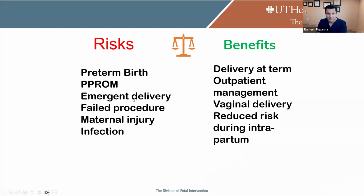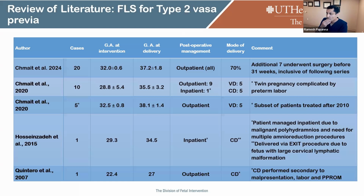In general, what we talk to the patients about, the risks of this procedure are preterm birth, PPROM, emergent delivery while doing the procedure, if a vessel ruptures or the heart rate goes down and you have to do an emergency delivery. The procedure could fail, which means we do it, but it doesn't seal off, so we end up back where we were. Maternal injury and infection are also risks, but I'm going to go into the actual numbers we have now. This is what we talk about. And the benefits are they can deliver at term, outpatient management, they can deliver vaginally, and also reduce the risk of intrapartum bleeding.